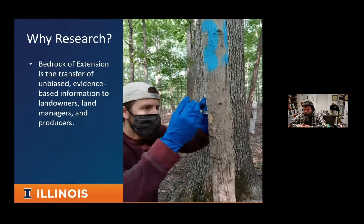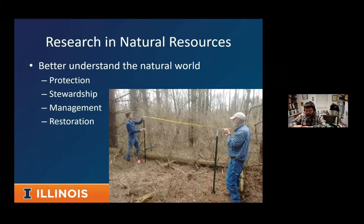And the information we give really needs to be backed by sound research and sound science. Oftentimes we use other people's research, whether they're at the university or other universities, but Extension does a lot of research ourselves as well, to answer those questions that we need answers for. This happens in a lot of different arenas, including natural resources. In natural resources, we're really trying to better understand the natural world. That could be to help protection of it, stewardship of it, management of it, restoration of it, different aspects.